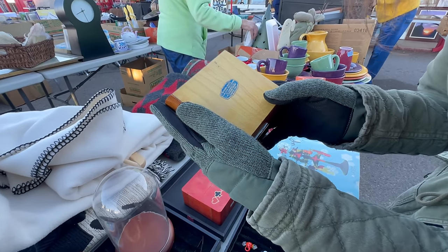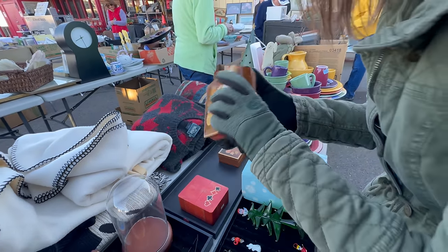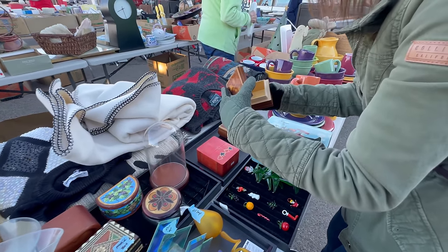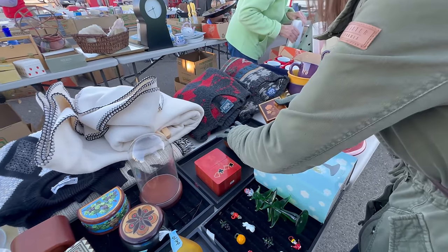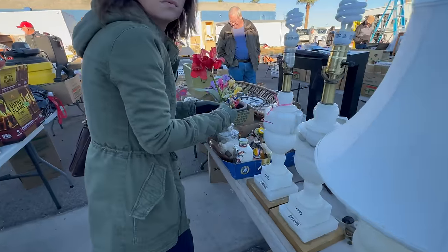Got one in Sorrento. Where's that from? Italy. Sorrento, okay. Italy. These both look like a matching set. Yeah, these are nice. I like these. We're always a fan of the trinkets and the boxes. See anything cool? Yeah. Oh wow.